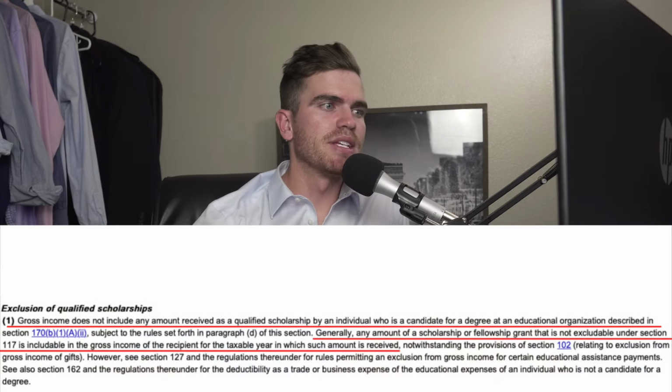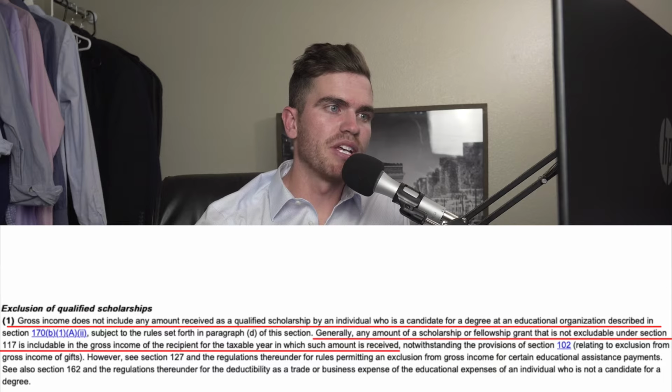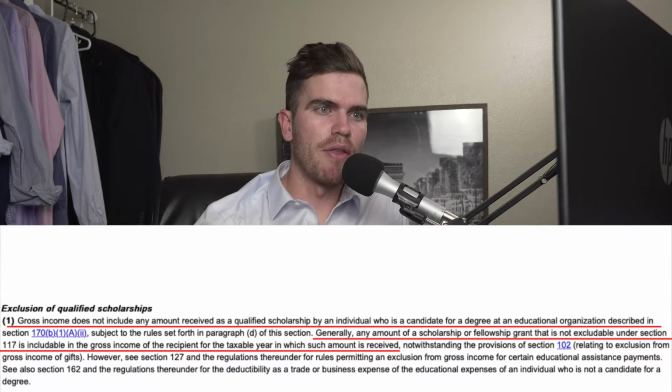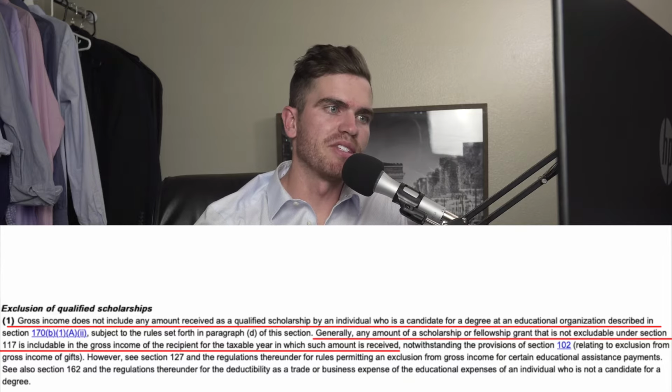Then the second part kind of links to that too. It says gross income does not include any amount received as a qualified scholarship by an individual who is a candidate for a degree in an educational organization described in section 117. Generally, any amount of scholarship or fellowship grant that is not excludable under section 117 is includable in the gross income of the recipient for the taxable year in which the amount is received. So that section right there is what we're going to be using to make you thousands of dollars.